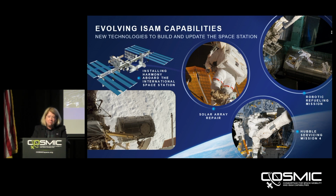On my second flight, we brought up the S1 truss, which is the radiator assembly for the International Space Station. There's one on the port and one on the starboard side. I should point out that we also had a failure of the robotic arm to transfer a critical piece of hardware, actually a new camera that was needed for future assembly tasks. And our two spacewalkers had to manually carry an enormous camera all the way out to the end of the S1 truss.